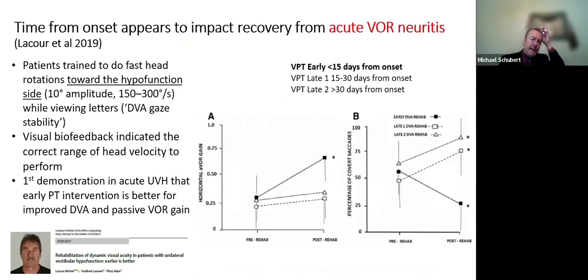The Michael Lacour study in France has shown that there is some influence on adapting the VOR early on. Now, this is not using this incremental method technique, but I threw this slide in here at this point just to illustrate that we have to date only measured the incremental VOR method in patients with chronic vestibular hypofunction because we didn't want the influence of natural recovery.